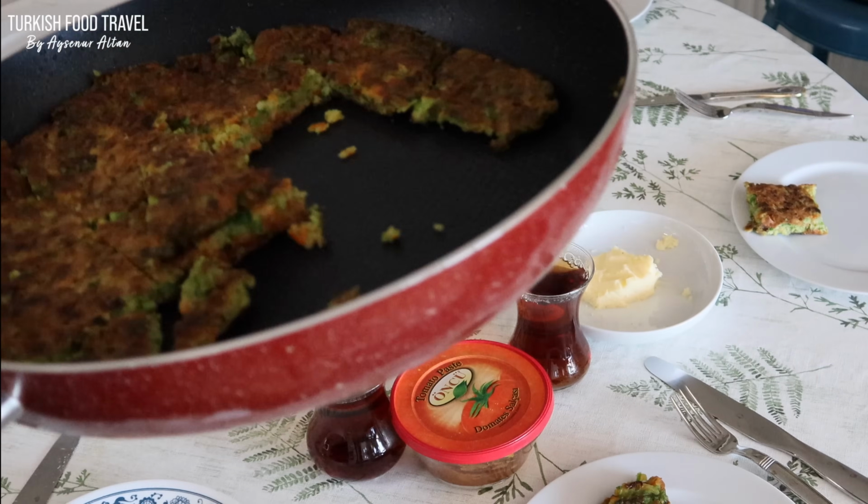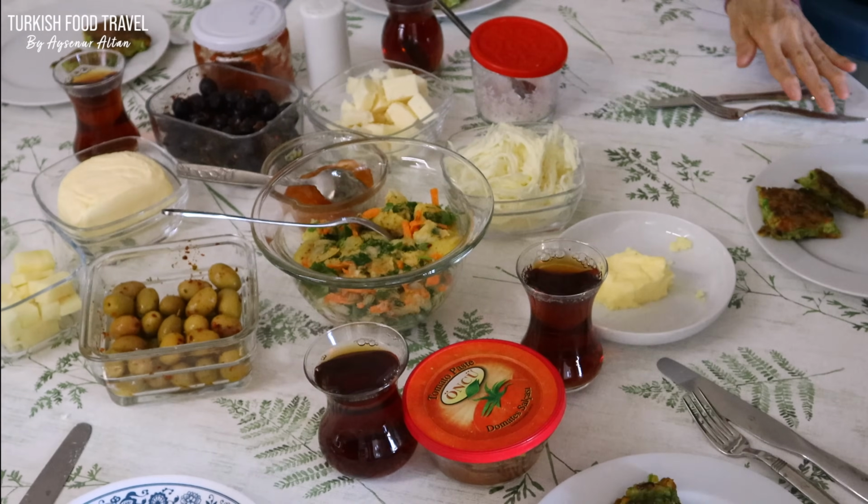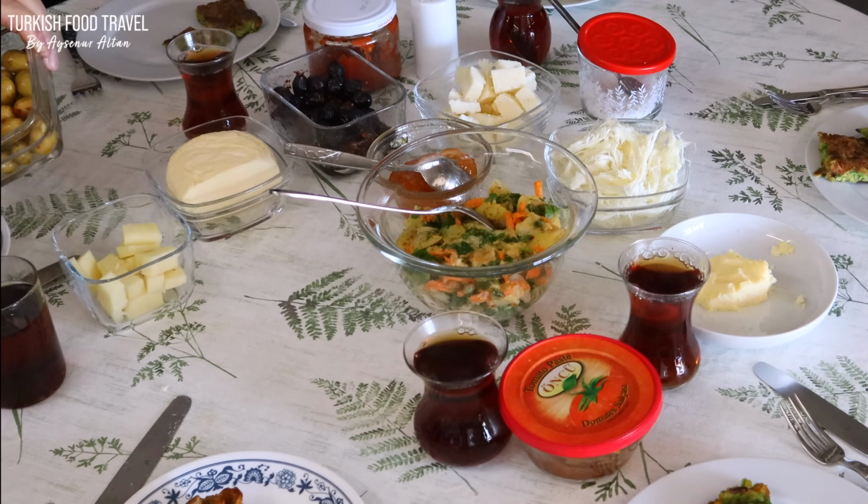Please note that this is a simple, practical, everyday breakfast setup rather than a fancy one, as I needed to prepare it in a shorter time.